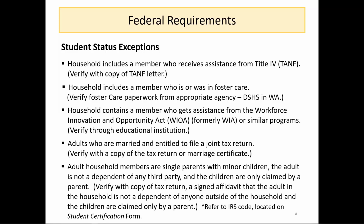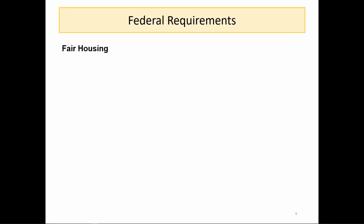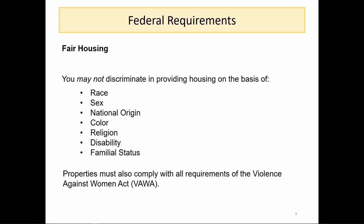The last exception is an adult household member who is a single parent with minor children. The adult is not a dependent of any third party, and the children are only claimed by a parent. That parent does not need to live in the household. It could be the other parent outside of the household in this case. Another one of the federal requirements is that you must meet the fair housing requirements.